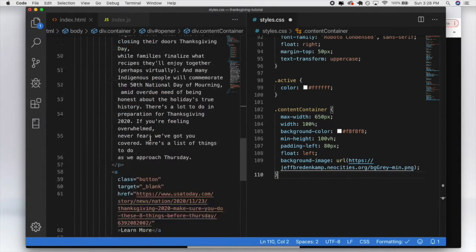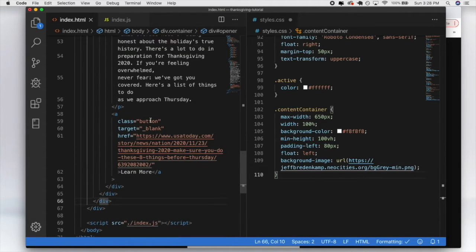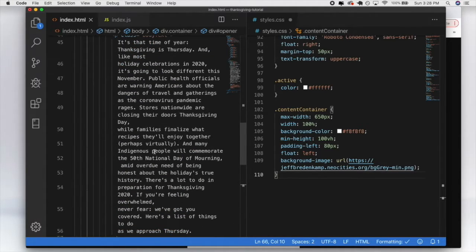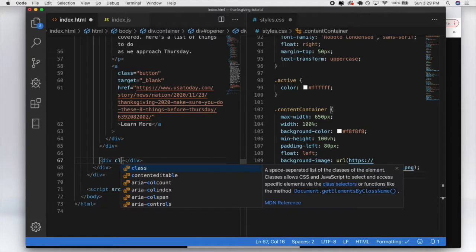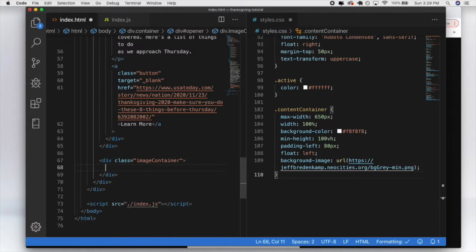Okay, so we have our content container, and I haven't added the image container yet. So, okay, let's grab that. We want that to be within opener for sure. So below here, I'm going to give a div, and I'm going to call this image container. And then within here, let's make another div, and this is where our background image is going to live. I'm going to give it a class of image, and this is the header, so we want to be more specific: the header image.